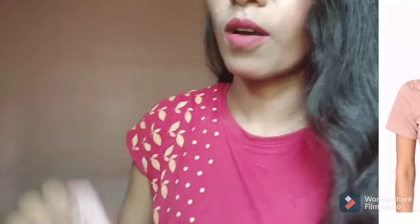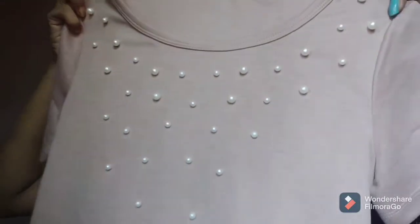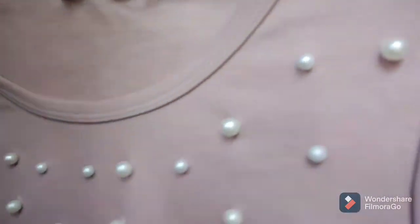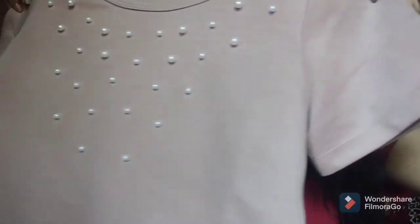Last top is the best top in this haul. It's in dusty pink color with pearl beading. It has short sleeves.